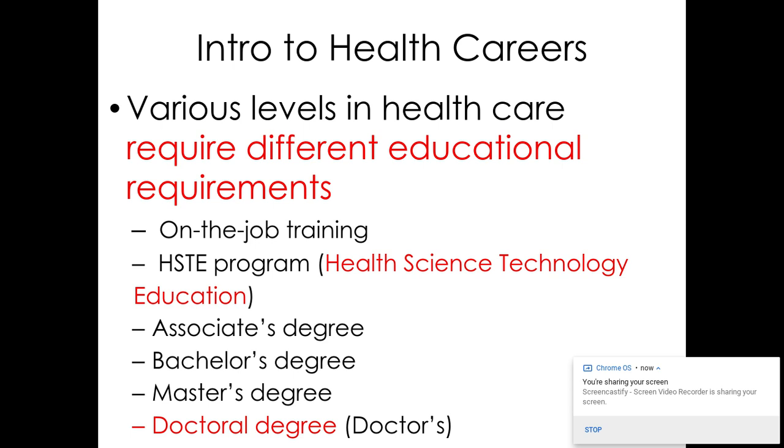So there are obviously different levels in healthcare. I'm sure you're familiar with physicians, which you would think would be at the top. And then you have RNs, which would be below them, and then below them would be medical assistants, that sort of thing. So there's different ways that you can get into a healthcare setting. You do not need to go to school for 15 years like you might think with a physician. If you want to do that route, then yes, you're going to have to go to school for a while.